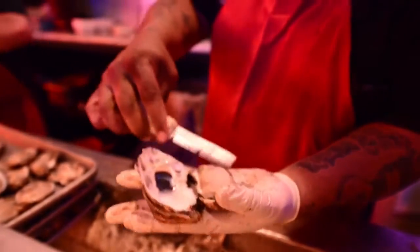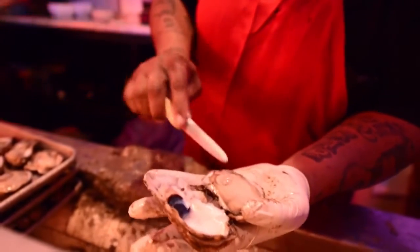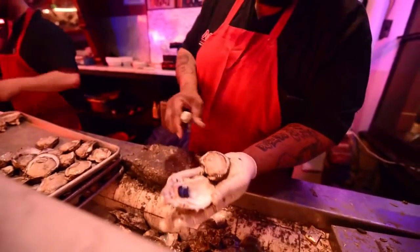We call it the hinge of the oyster. There's a lot of pressure on the oyster, it's hard for it to hold. Find that hinge, just work your knife in it until it pops. You're gonna feel it pop, work your knife around, pop again. Now the oyster's still alive until I cut it. Cut it again. That's the oyster.